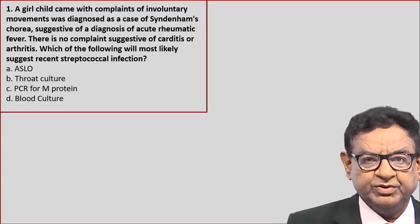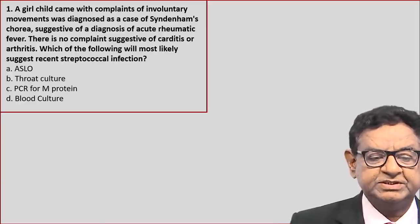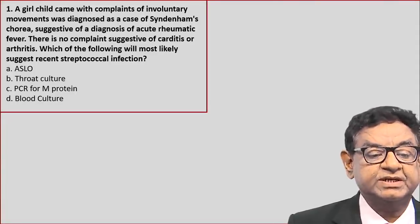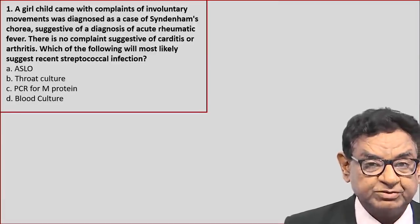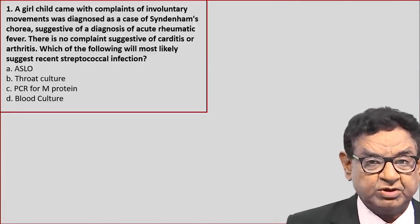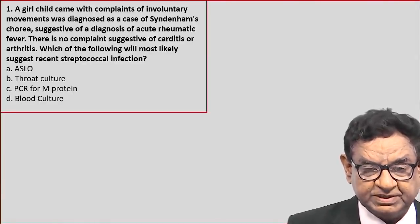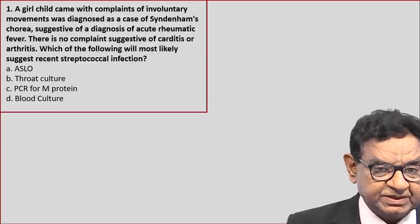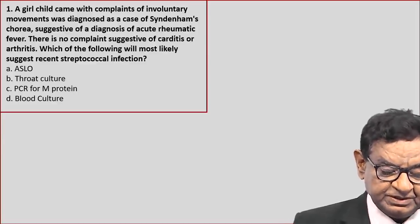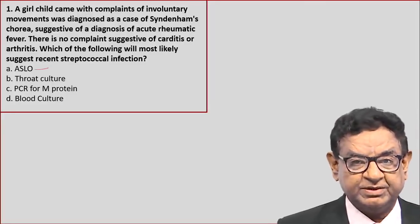Question number 1. We have a girl child who complained of involuntary movement suggesting chorea, and she is supposed to be a case of acute rheumatic fever. At present she has no complaint of carditis or arthritis. Now which of the following tests will suggest that she is suffering from some recent streptococcal infection? The answer is A, that is ASO titer.